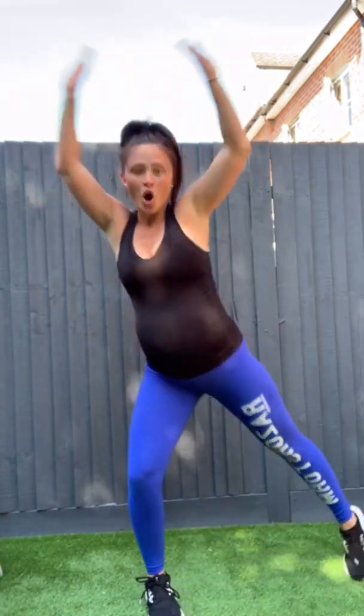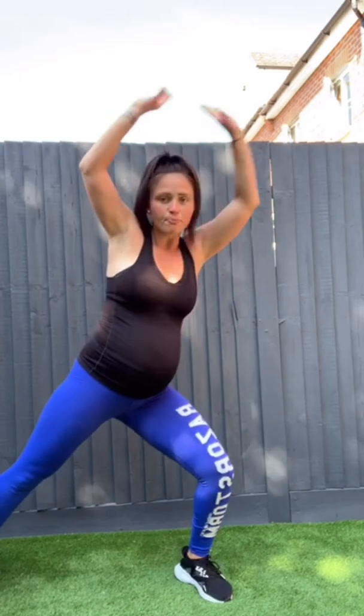Jacks. Option, half jack. If you want more, full jack. 3, 2, 1. Let's go. Whichever option you're doing, make sure you're bending through the knees and your arms are nice and strong. And again, this pelvis needs to be in, tuck your core.